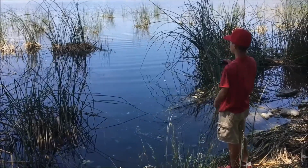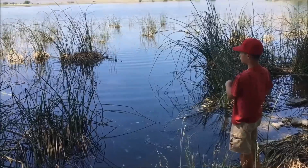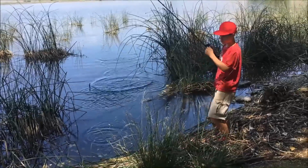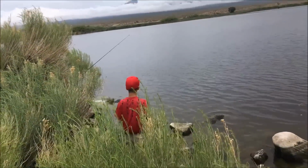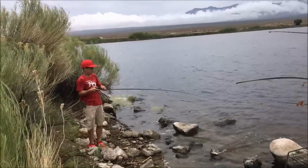And you just slowly give it a couple jigs and let it sink. Give it a couple jigs and let it. Got him. Oh, he got off. See? So it works. Oh, nice.